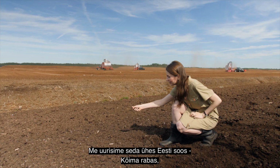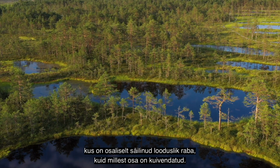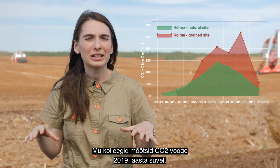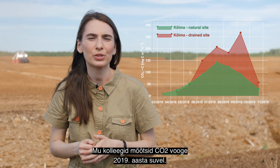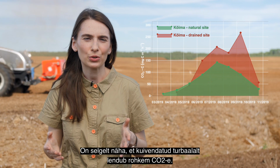We observe this by the example of one Estonian peatland, Keima. It has natural condition in one part, and in another part Keima was drained. My colleagues measured CO2 fluxes during summer 2019. It's easy to see that drained peatland produces more CO2.